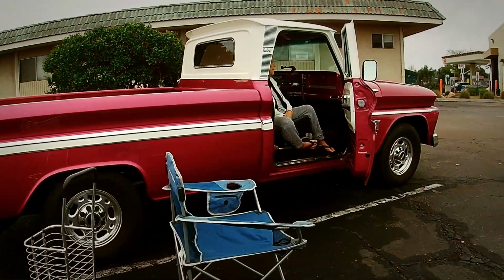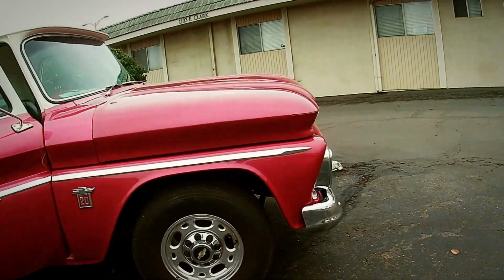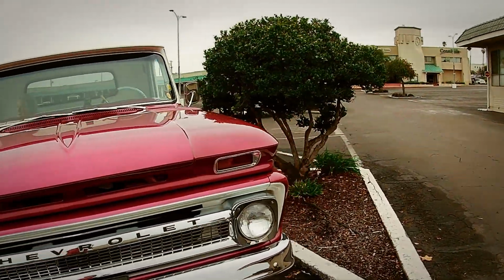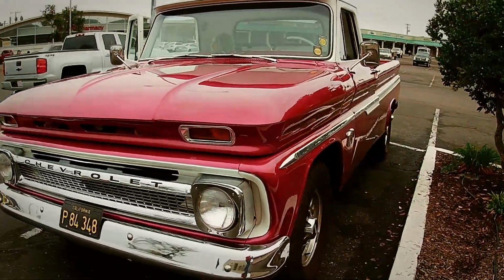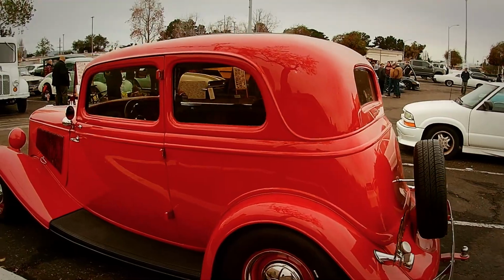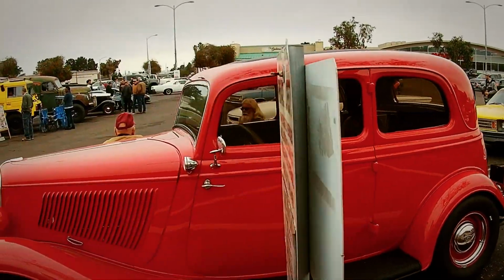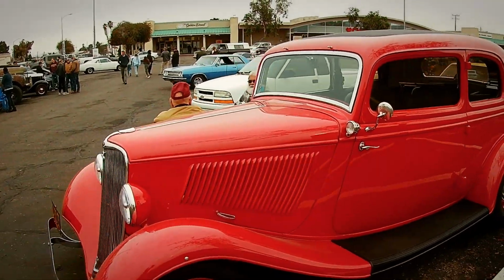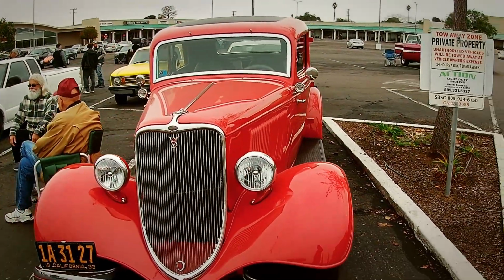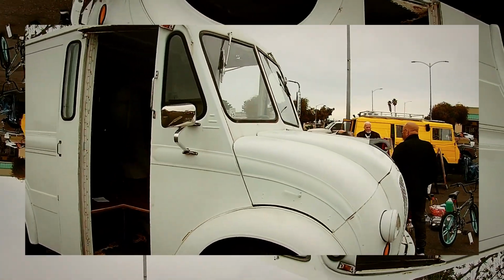Raspberry creamsicle Chevrolet. Morning, how are you? Chevy 20. Love the color of this one. Great job on it. Beautiful example of 1933 Ford. Beautiful. Love that red. Keeps it spotless too. Like that. Check out the Divco van, delivery van.